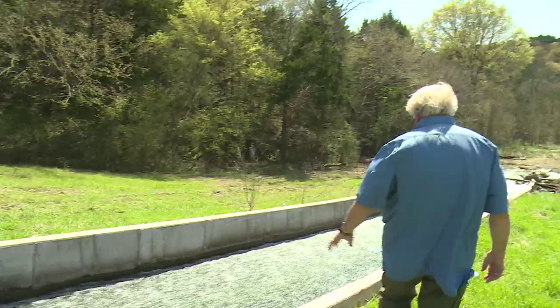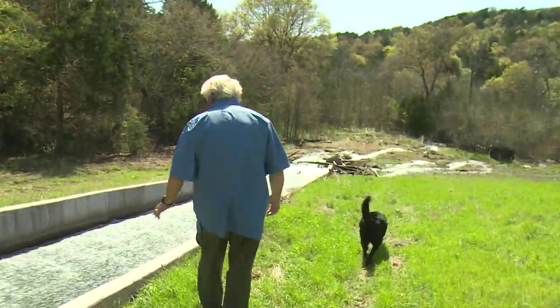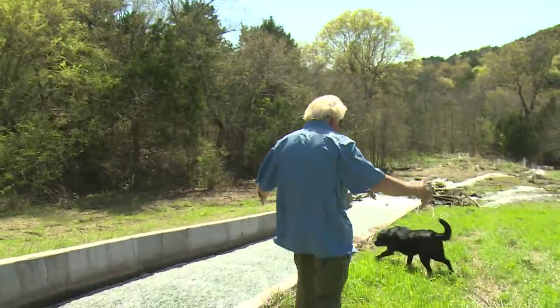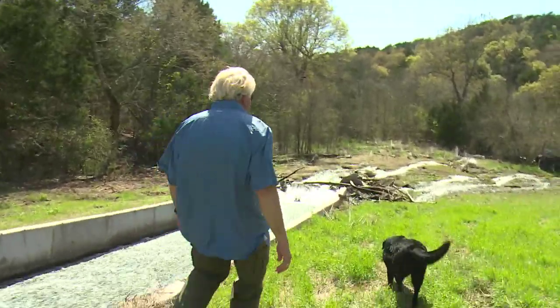Obviously, once we got down here, we didn't need the big high wall like we had up there. Probably didn't need quite as big a wall as we got up there, but we had to get it big because we wanted to be able to carry a lot of water. And we do.